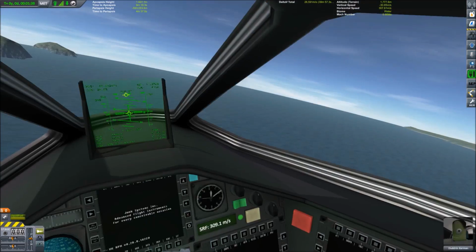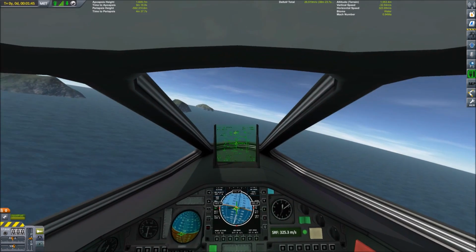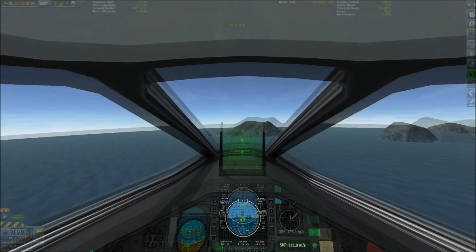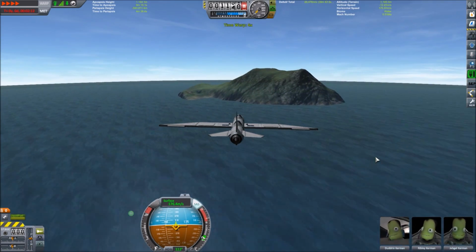I'm checking out the keep fit. I haven't paid much attention to keep fit at all. Hopefully it's not going to kill one of my Kerbals when I'm not paying attention. I don't think I've ever actually done a full playthrough with it.